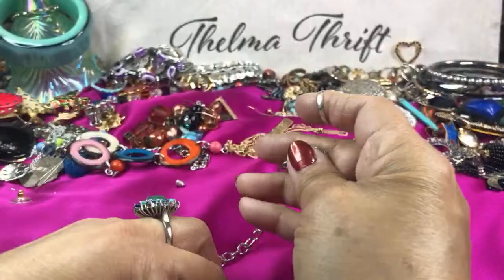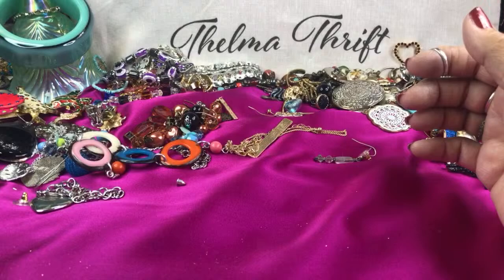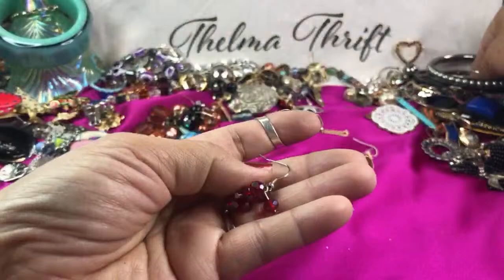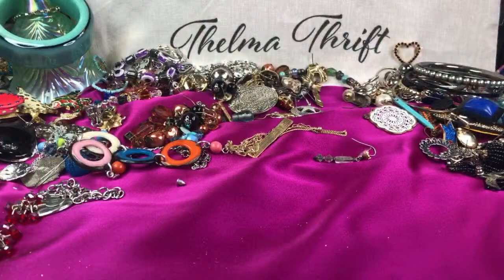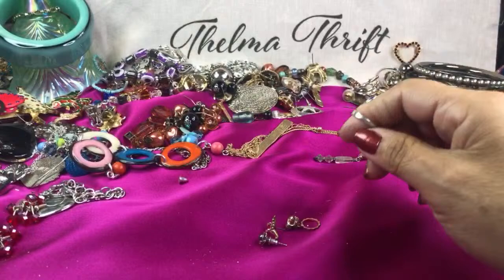Kind of looks like a Tiffany style bracelet with that single heart. And what else? Oh, we did get a match on these red ones that were so pretty. Get over here. Crystal earrings. So a few of the earrings did match up, not all of them. And let's see what this is. Lots of little earrings here. These match, though. Kind of copper color.